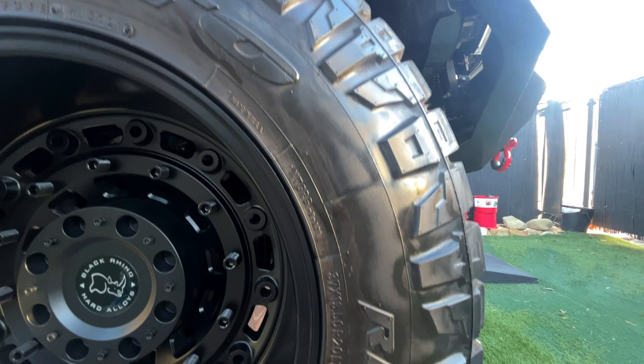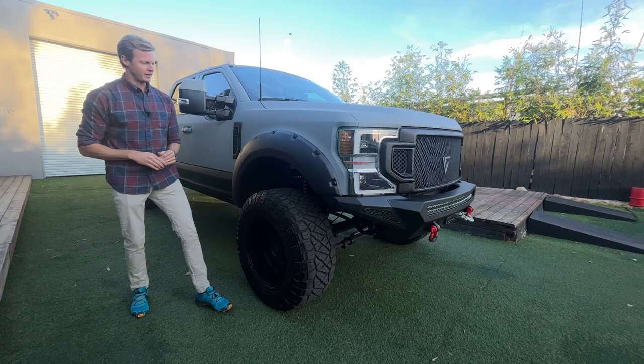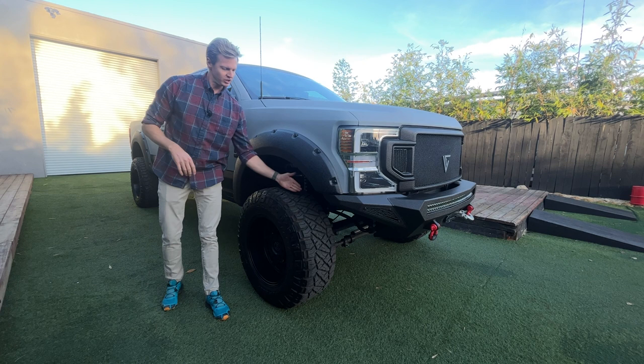And it's got a really nice aggressive sidewall. This is a 37 inch tire, and this is about as big as you're going to want to put on with this configuration. This is a 13 and a half inch width. We push it out just a little bit depending on the offset of the wheel, so you can get different offsets.